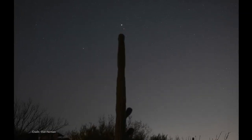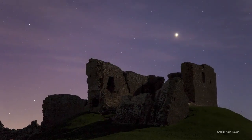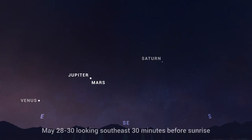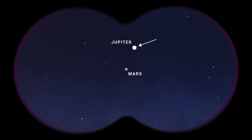Then, in the last week of May, you can watch each morning as Jupiter and Mars get increasingly close in the pre-dawn sky. Their morning meetup culminates in a close conjunction that you can watch on the 28th through the 30th, where they'll be separated by barely the width of the full moon. Should look incredible with binoculars, where you can also see Jupiter's largest moons.